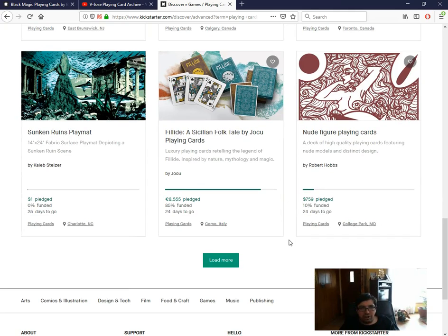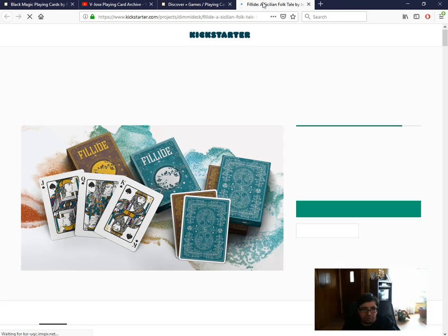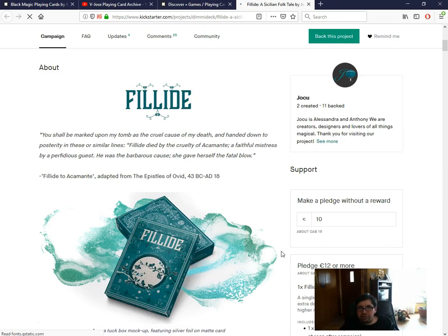There's a playmat. Yay. Silicone. Yes, it's silicone. A Sicilian folktale by Joku Playing Cards. It is 85% funded, 24 days to go. I've seen this one all over Instagram. Nice artwork, obviously Italian inspired. Two different colors, brown and blue. Printed by Cartamundi. Inspired by nature, mythology, and magic. Looks very nice.